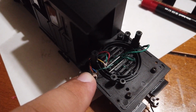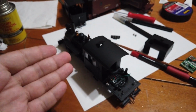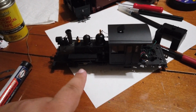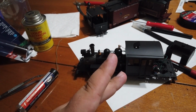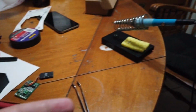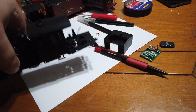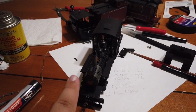I wired the rest of the wires properly. Each individual function, such as the motor, or even the power pickups for the drivers, and even the headlamp, all have a supply and return, and so all those had to be wired correctly, and then I soldered it. I have a hot soldering iron there. Soldered it all together. Now, I let it run for a test run, and the headlamp blew out.